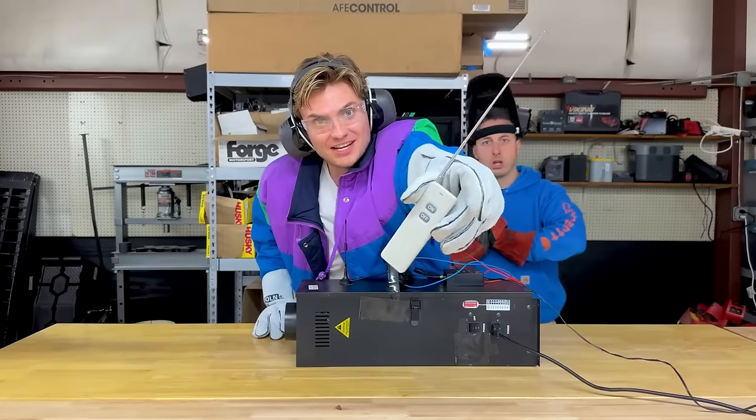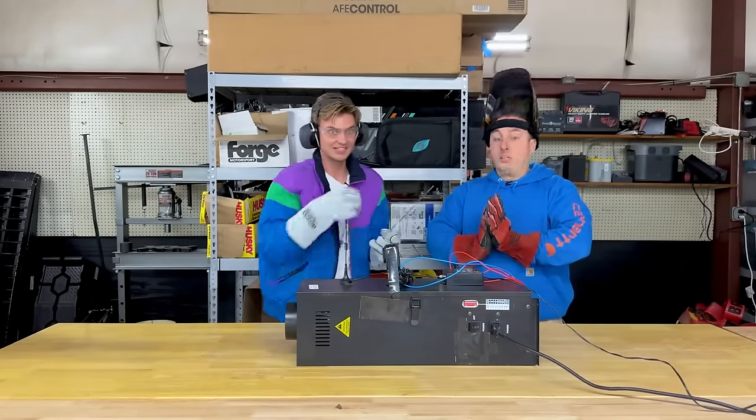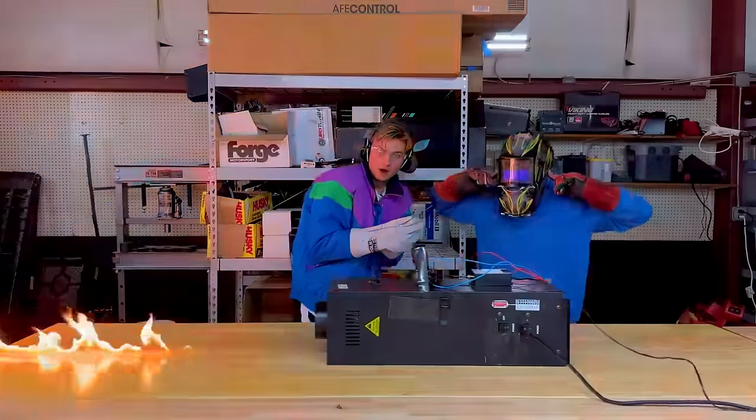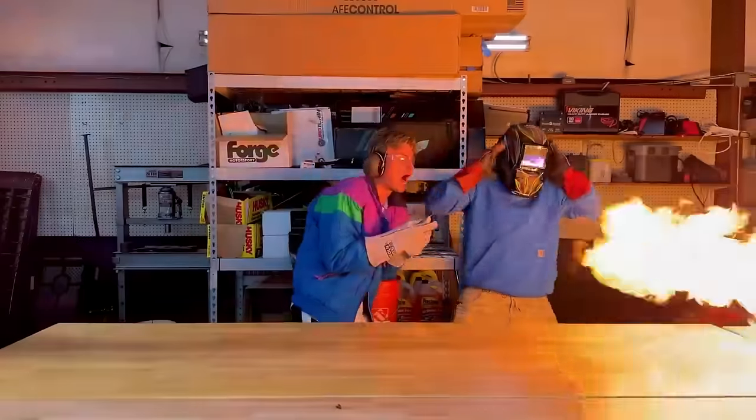This is rocket thrust test number 1. Shields down, we don't know what's about to happen. Here we go, 3, 2, 1. Oh! Oh!